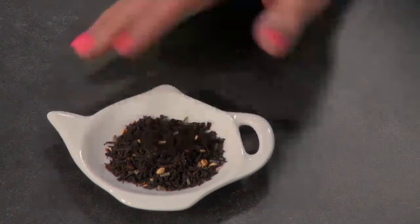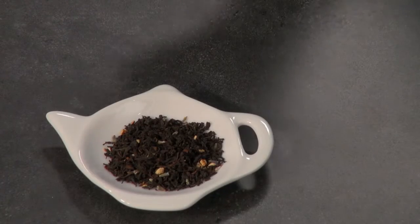You might have heard of a tea called Lady Grey, which is an Earl Grey with added citrus, which is going to temper down the bergamot oil and give it a lighter flavor. Then the Earl Grey I'm showing here has some lavender, so you get a slight floral afternote to it. So again, you want to make sure that you taste them first.